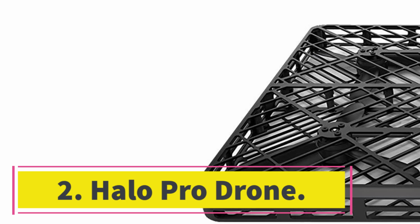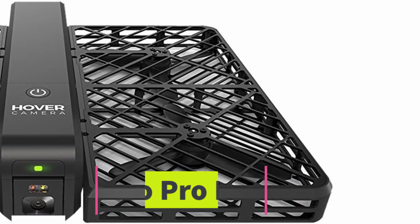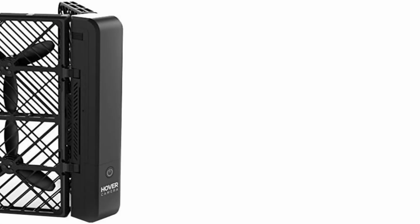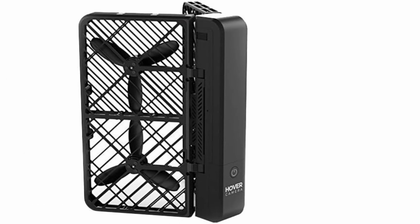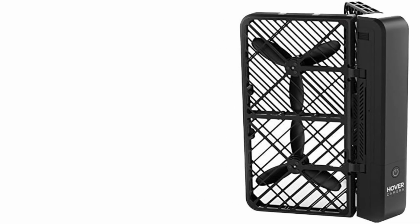Number 2. Halo Pro Drone. We did a small feature on the Halo Pro drone not too long ago. First off, this is one of the prettiest drones I have ever seen. Yes, I even think it looks better than the Mavic. So sue me. Just like GoPro, this is Halo's first foray into drones.